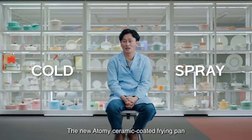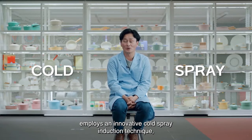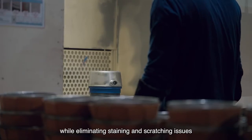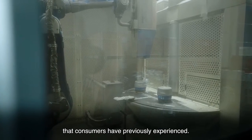The new Atomy ceramic-coated frying pan employs an innovative cold spray induction technique, drastically increasing induction efficiency while eliminating staining and scratching issues that consumers have previously experienced.